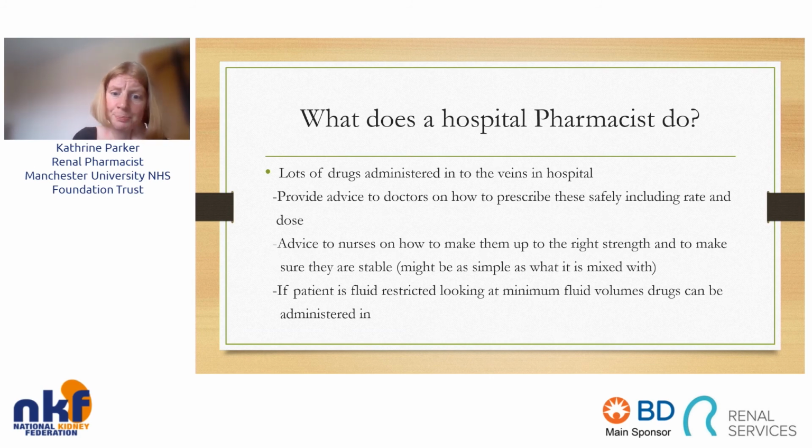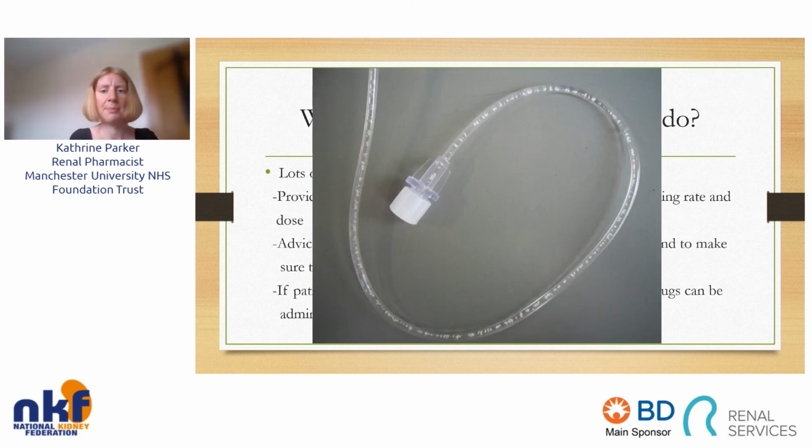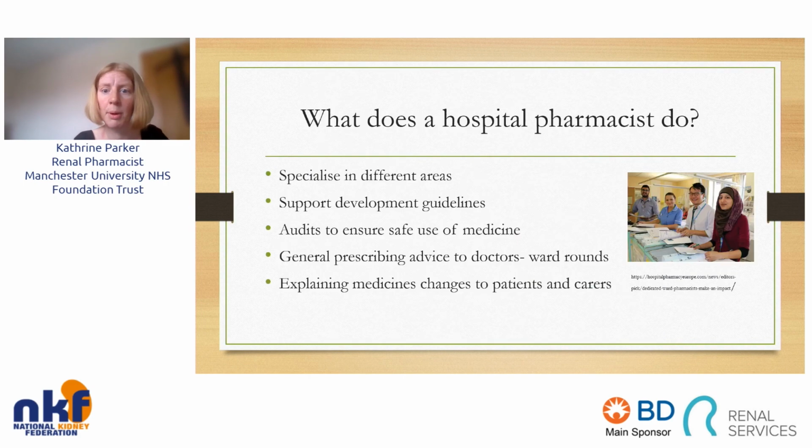precipitate into big lumps. And also what's potentially very key with kidney patients is, in somebody who's very fluid restricted, looking at how we can administer drugs in the vein at the smallest possible volume to prevent fluid overload. And this is just an example of what could happen in the tubing if it wasn't mixed up properly. So hospital pharmacists tend to specialise in different areas, and I've been a specialist kidney pharmacist for the last 12 years.